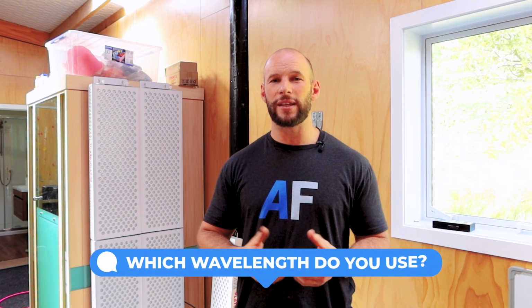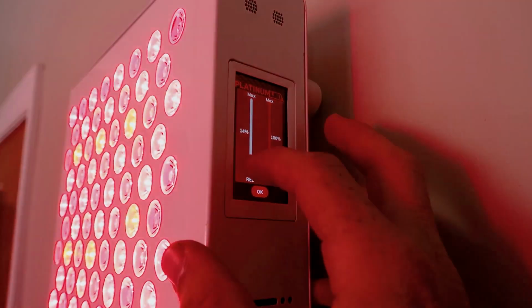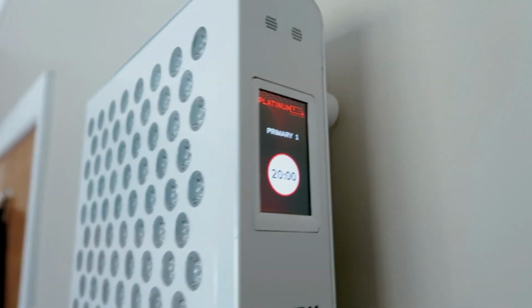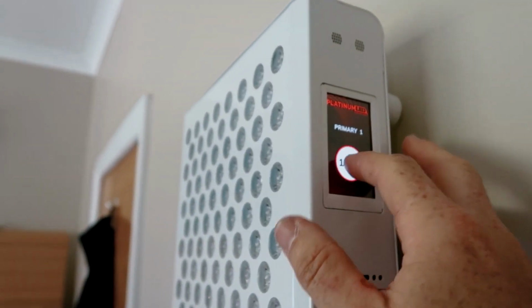Okay, so what about the wavelengths? Well, again, I'm using the Biomax 900 here from Platinum LED, and I just have both the near infrared and the red light at max power. Sometimes I will drop the red light if my little ones are out here or my baby's crawling on the floor and I don't want that bright red light in their eyes, so I'll drop the red light and just do near infrared. Otherwise, I'm always using both. I don't really see the need to use one or the other, so that's just me. I just use all the LEDs that are in there, running at full capacity.